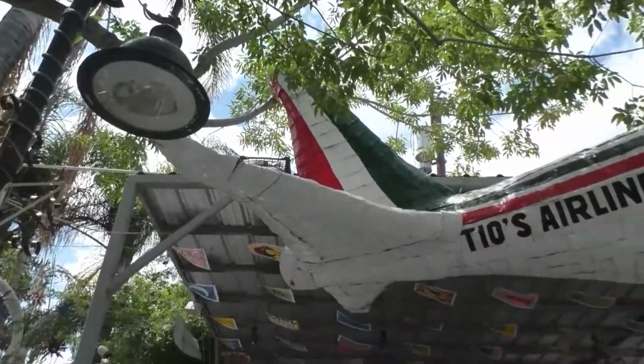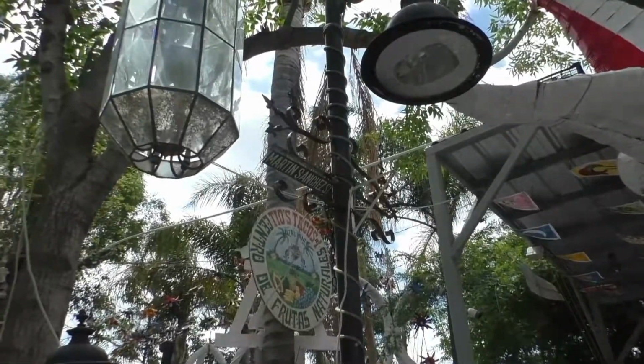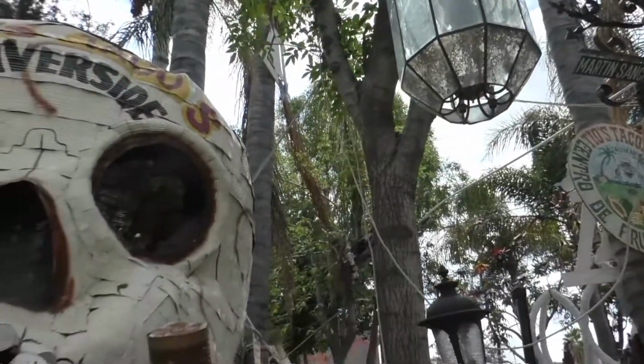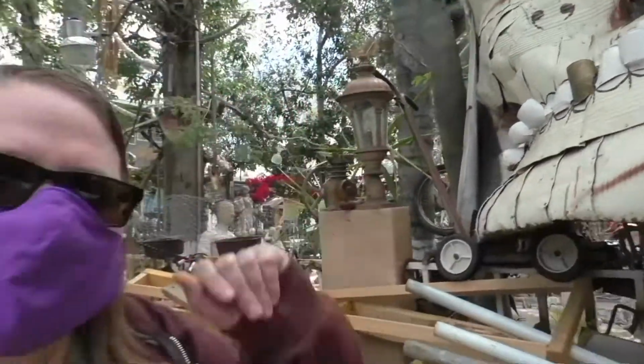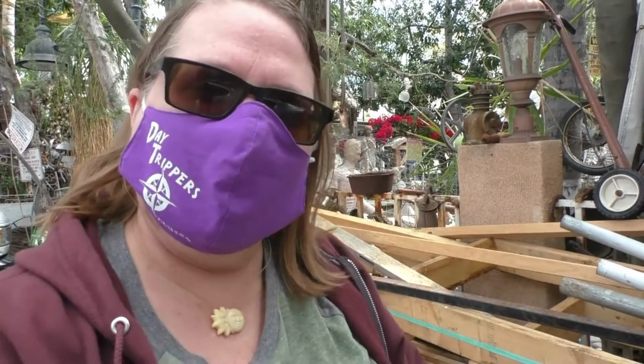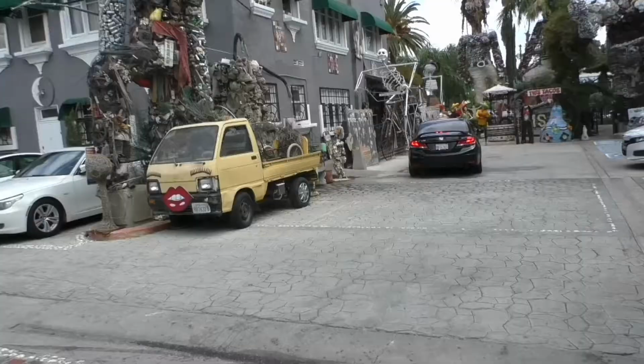Look at Tito's Airlines. That's the back end of the plane. Every place you look, you just see something different, I'll tell you. It's all kinds of crazy stuff here. Wow. What I'm noticing... Oh, hey, everybody. I know you didn't see me there for a second. What I'm noticing is a lot of this stuff is recycled art. The guy is taking recyclables and turning it into art. Wow. Okay, well, let's head in and see what we see inside.